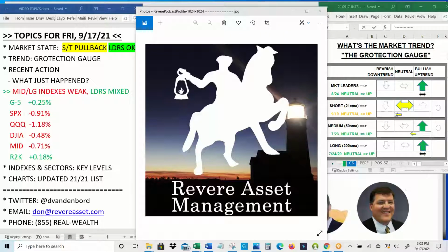We'll take a review of all the indexes here shortly, and you can see where we stand relative to their moving averages. Medium term, still showing bullish, but there are some cracks in that. We'll also review that when we go over the indexes. You can see the yellow arrow pointing toward neutral. Long term, we're fine versus the 200-day moving average, and we have been since July of last year. So what happened today? Mid and large indexes are weak, leaders mixed.